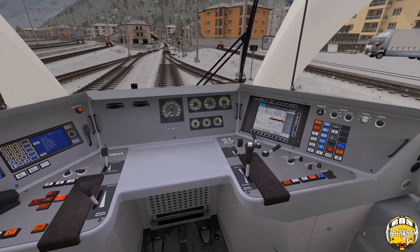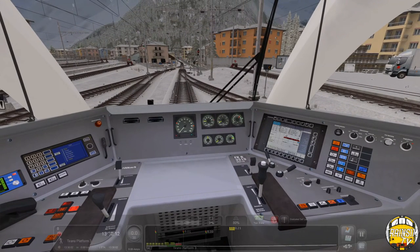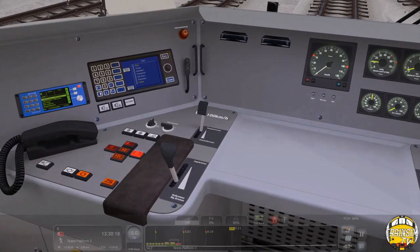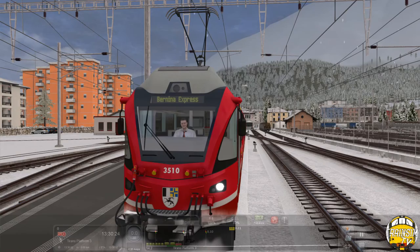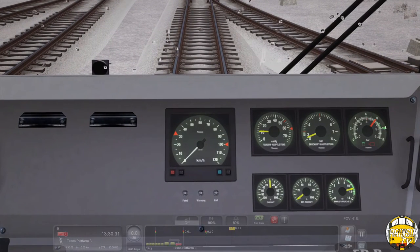So, got the doors open. We're on a career scenario as well, so we'll be able to see how well I can actually do under career pressures. So we're going to put our train into forward. Headlamps on. And we are set. We also have our cruise control limiter. This is controlled by Y and C. Y makes it go higher and C reduces the speed.